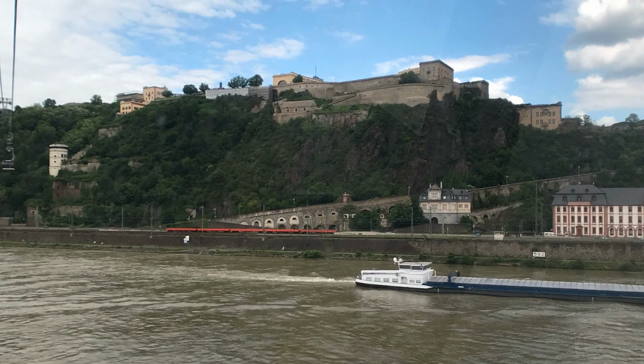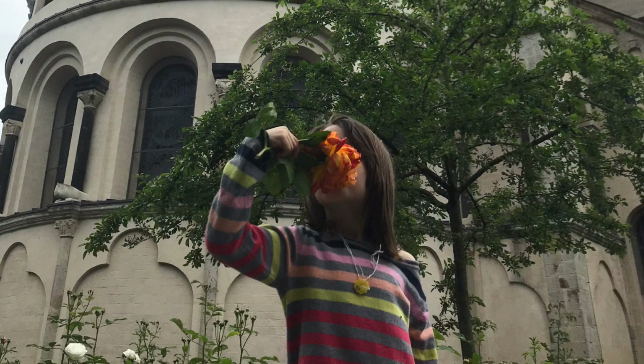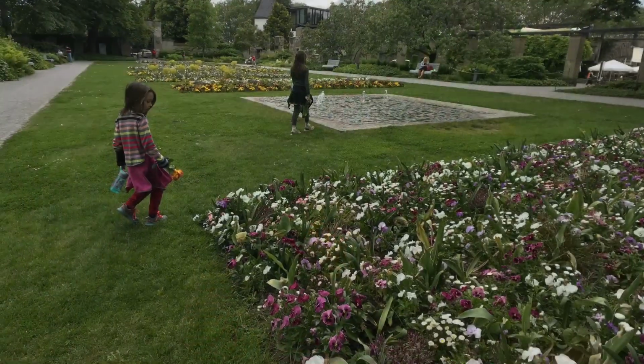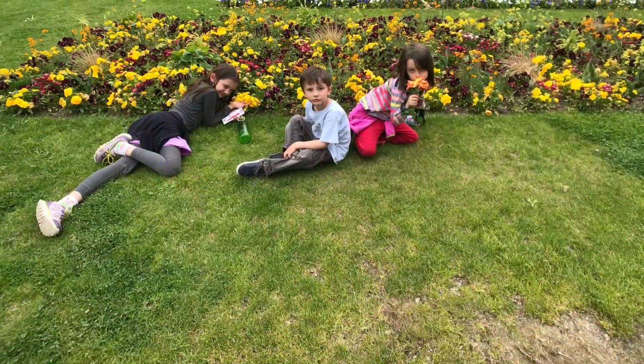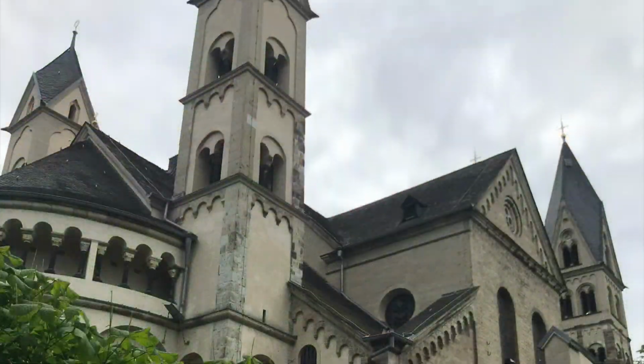I've tried to listen to the audio tour, but you know the kids are like, "Daddy, come on, Daddy, let's go." But there's an awesome cathedral down at the bottom, and this was actually a place where Napoleon worshipped when he came and conquered Koblenz. And then there's plenty of gardens like always.